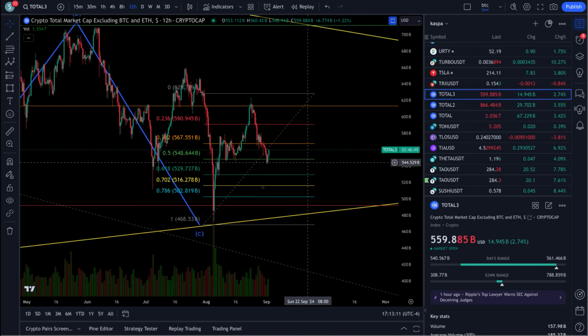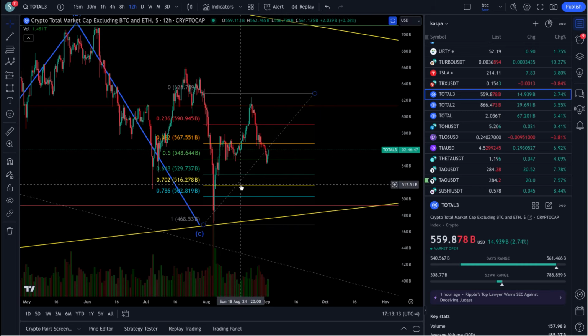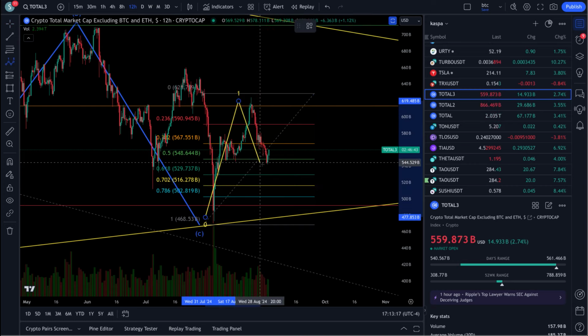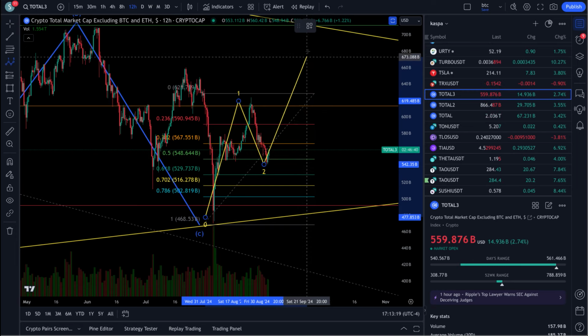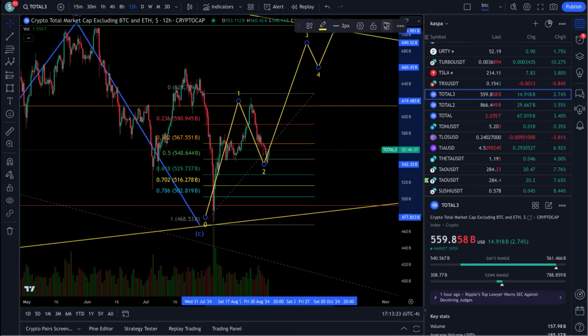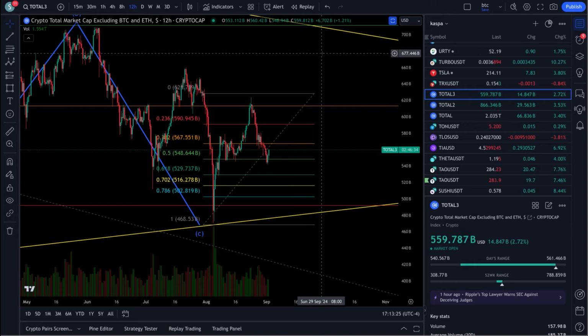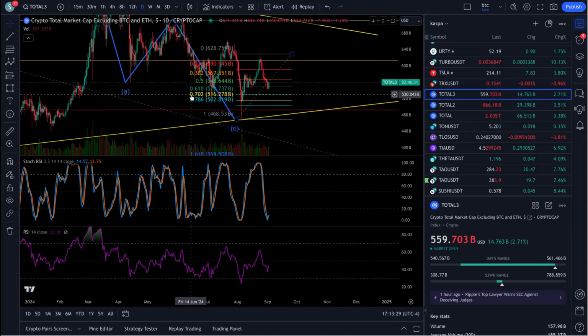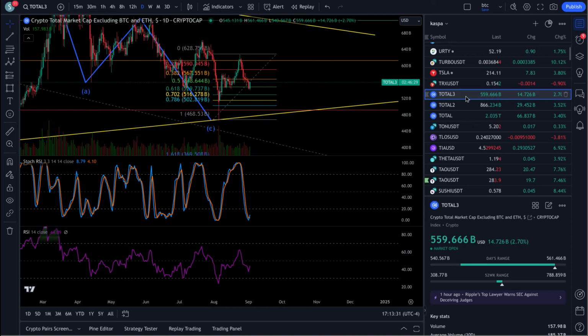All right, these completed these ABC patterns. This looks like a wave 1, wave 2. Wave 3 working on now, and then your third wave is usually your strongest move out of the move. You got the 12-hour turning up, and the daily has just turned up. That's the Total 3, the market cap excluding Bitcoin and Ethereum. So that's all your altcoins besides ETH and Bitcoin.